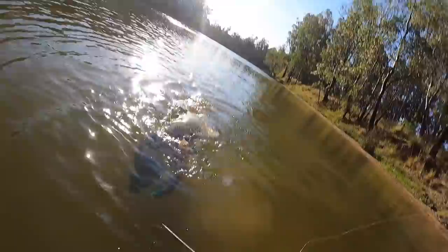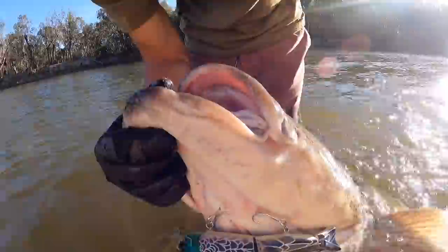So just bring him over here. He's still happy as Larry. As you can see here, he's happy as Larry, he's just breathing in the water, he's fine. Try and do this as quick as possible. The mouse, there's that duck tremor there.